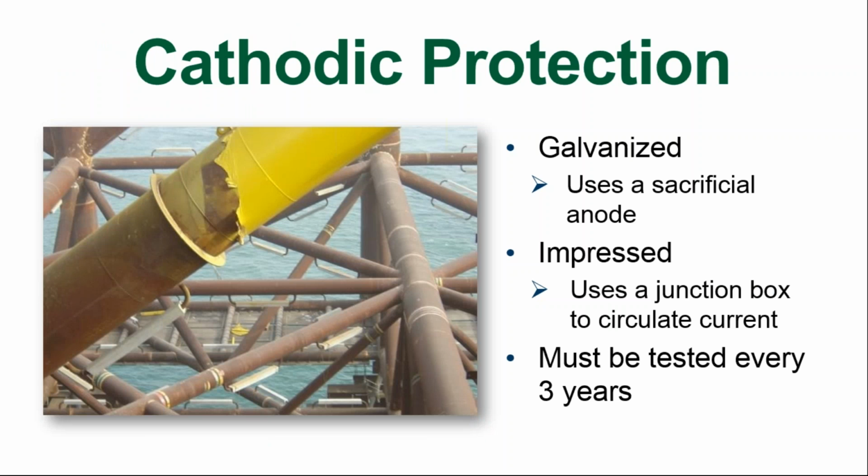Now, we did talk about the STI P3 tanks and how they could have cathodic protection. These are usually galvanized, and they use a sacrificial anode, and it's an electrical charge. To do this, sometimes you could see that there is a junction box to circulate current. You can go right to the junction box. That's where you may find your hookup, or as we said before, you may see an electrical line that's coming up one of the pipes that you can connect to.